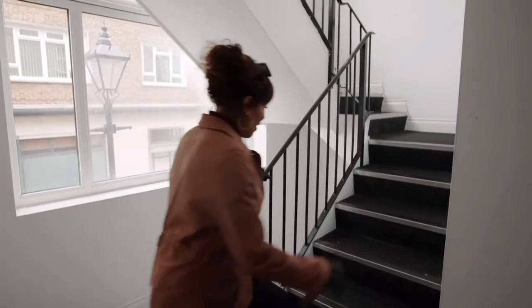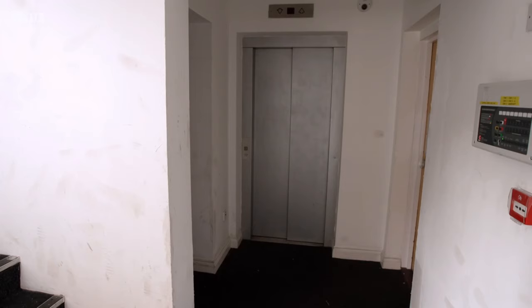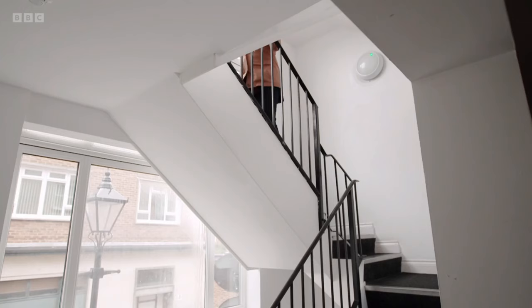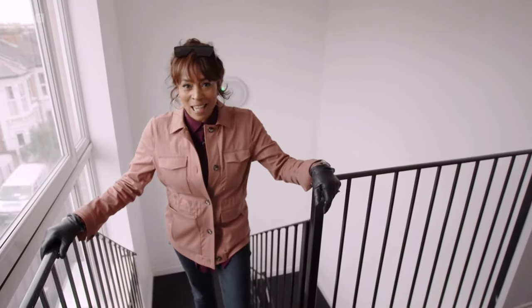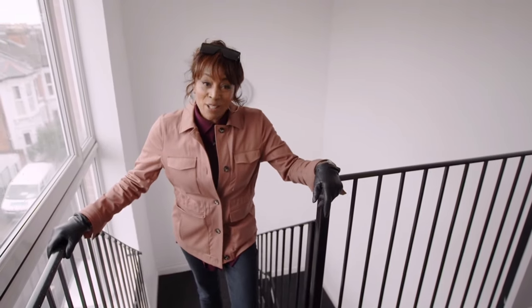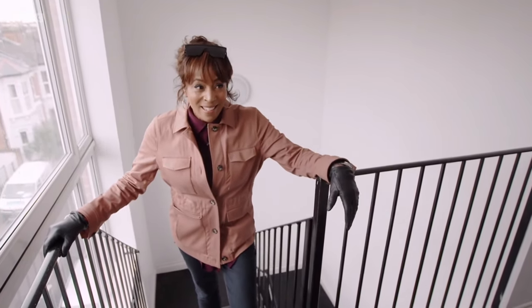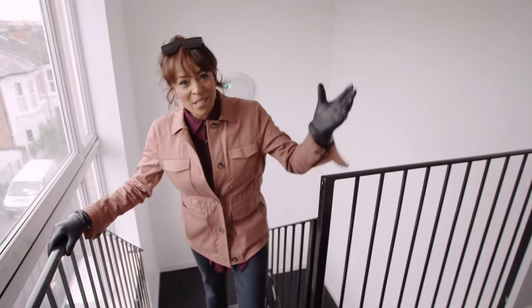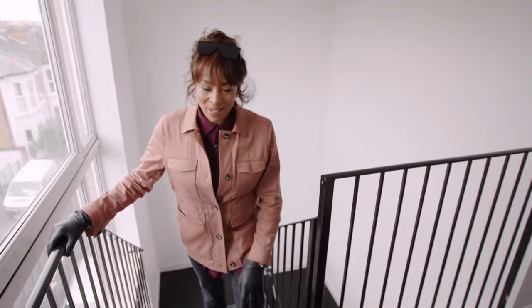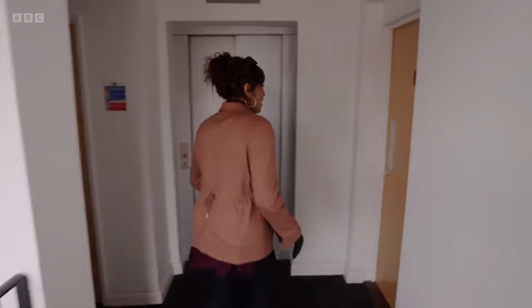The location may be something to get excited about, but a flat on the top floor with no working lift isn't. And apparently, it hasn't been working for quite some time. I wouldn't fancy climbing the stairs with loads of shopping, but also, if you're going to refurbish the flat, taking all the things down that you're going to strip out, but bringing all the goods up, you're going to need to be fit. Right, here we go.